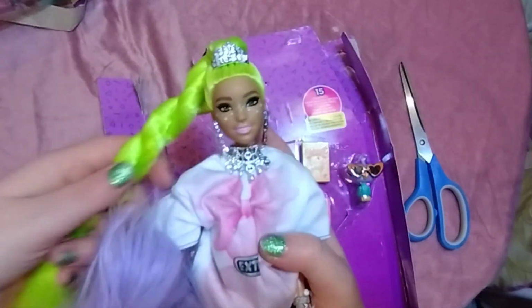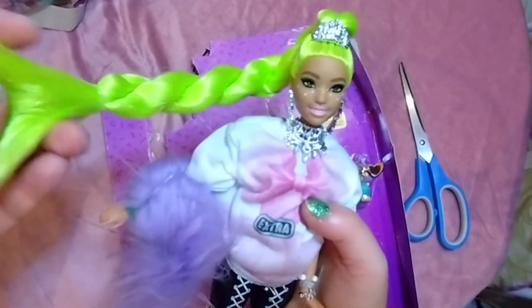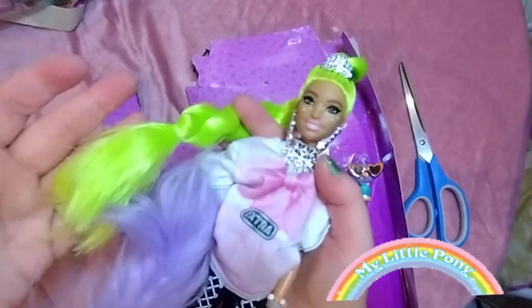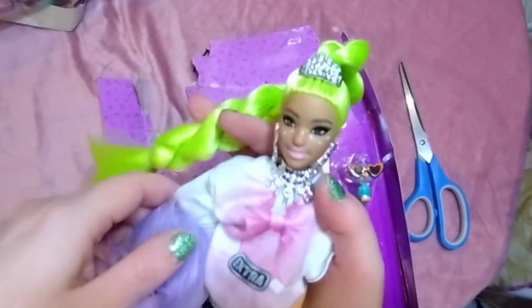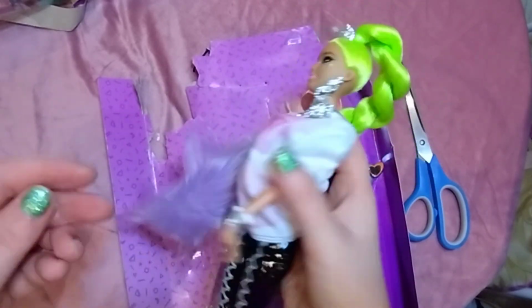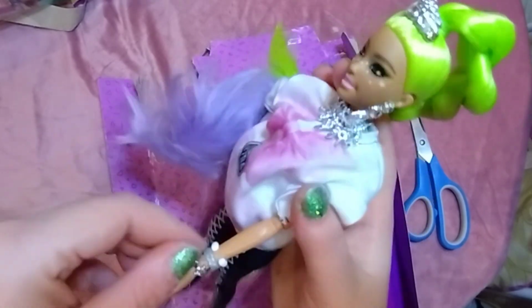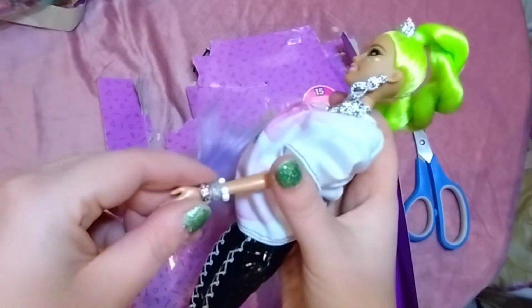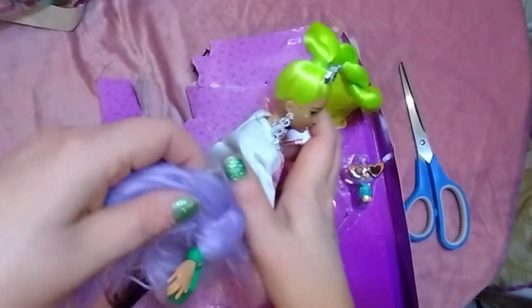Oh, the hair. The hair is so soft. It's really like an 80s My Little Pony kind of hair. It's really soft. Oh, what's this purple thing?